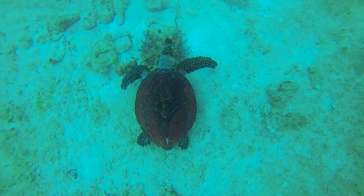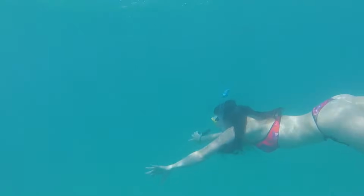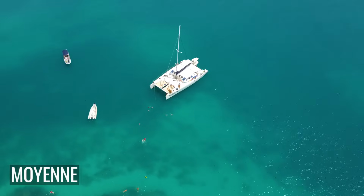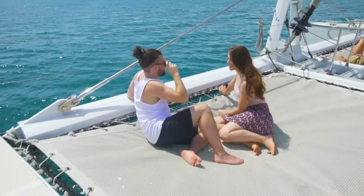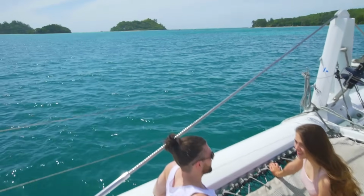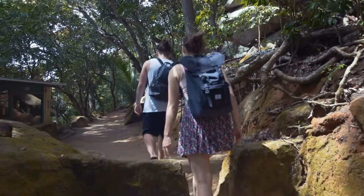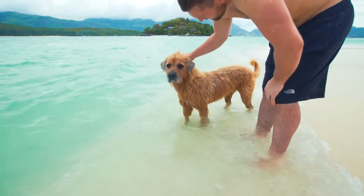If you still want to enjoy this but diving isn't your thing, you can definitely see a lot from just snorkeling alone. For this, it's a good idea to head out from Mahe on a catamaran to Moyenne Island. This is an excellent day trip where you'll be taken out to explore the Marine National Park. You can relax on the catamaran and take in the stunning views, dive into the ocean, and even go for a walk around Moyenne. It's very small but rich in nature, and even has a resident dog who lives on the island.